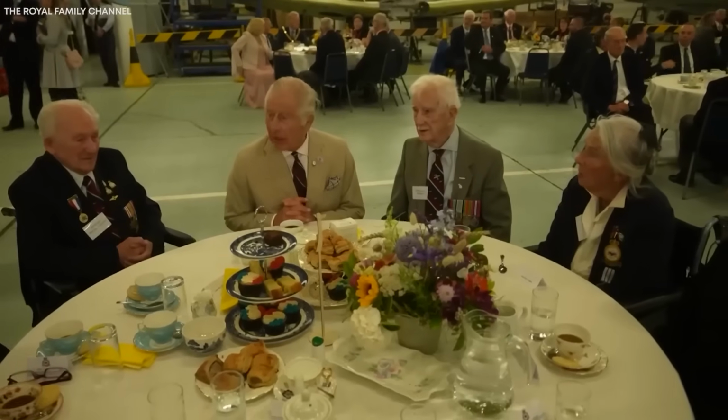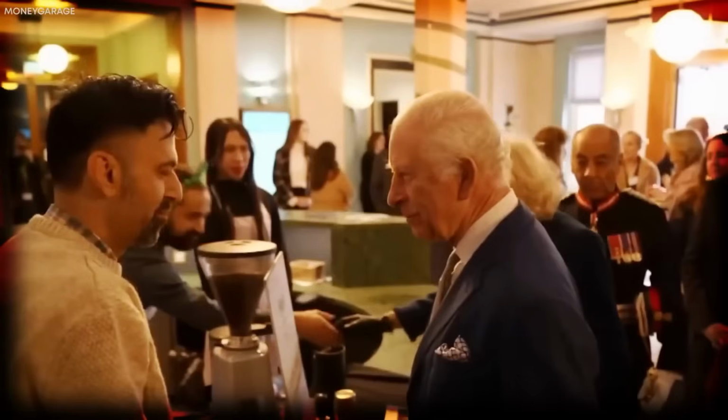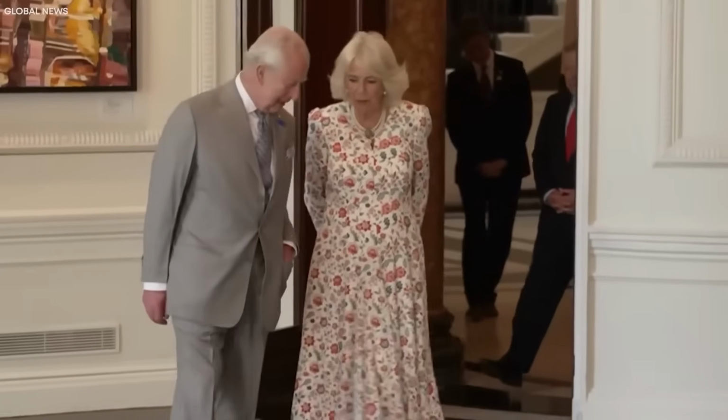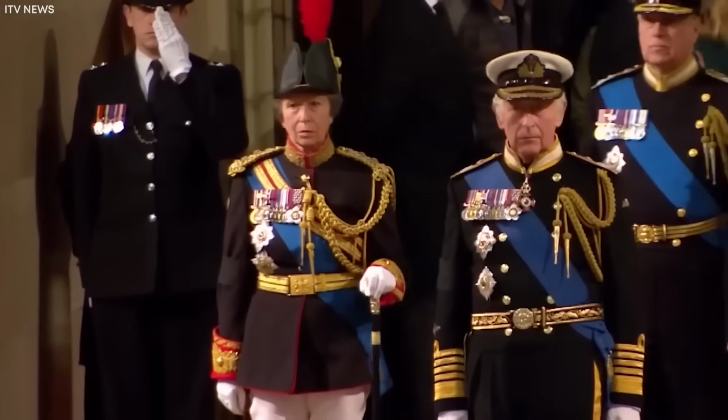But nothing prepared them for the next set of vehicles kept in the king's garage. What could possibly beat the presence of a rickshaw or a wine and cheese-powered car? Cars that do not belong. So far, some of the finest British cars have been mentioned as part of King Charles's collections. However, there are other cars that aren't fit for royalty and are mentioned to still remain in the garage.